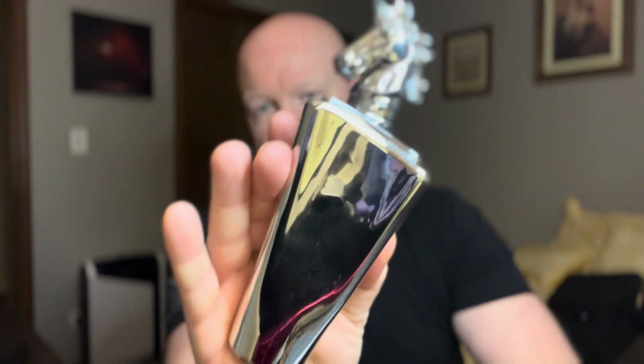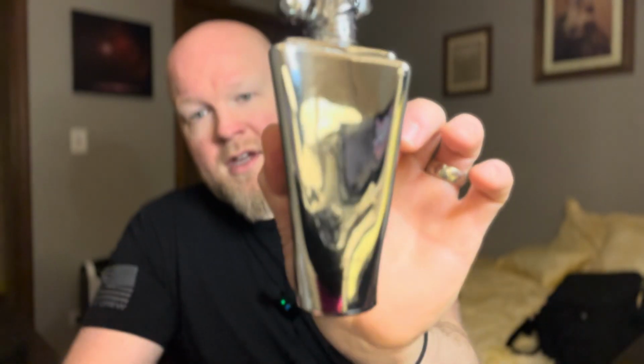Lattafa Mahir Legacy. Great everyday wear. This is another signature scent. Definitely signature scent worthy. So this has got a lot of hype. So check that out if you haven't. Let me know what you think.